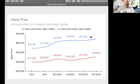If you're looking at this chart, our single families, as you would expect, are more expensive than condos. I don't know why our number got cut off here, but it's basically 645. We've seen a very steady increase since the end of August, and we're almost a month through. Pretty significant price increases in both categories. We were at 430 on August 27th, and now as of 9/17, we are at $454,000.